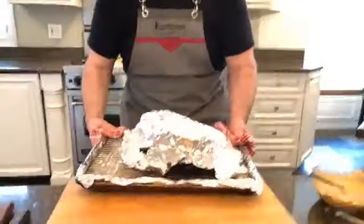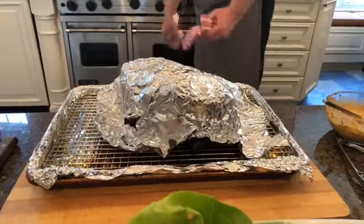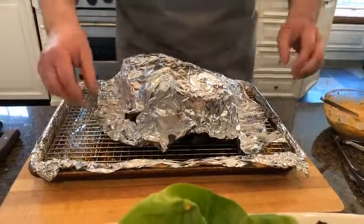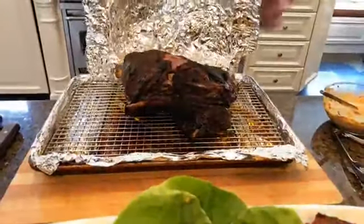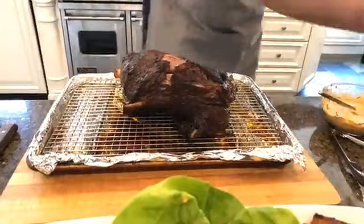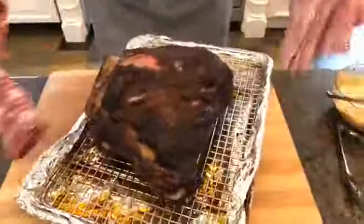Oh, can you hear that? I grabbed a lamb shoulder from the store, and oh wow, let me turn that around here. This is Facebook Smell Vision here.